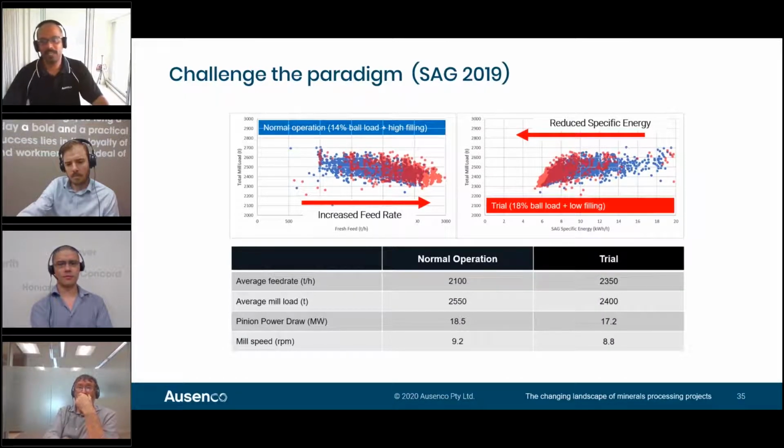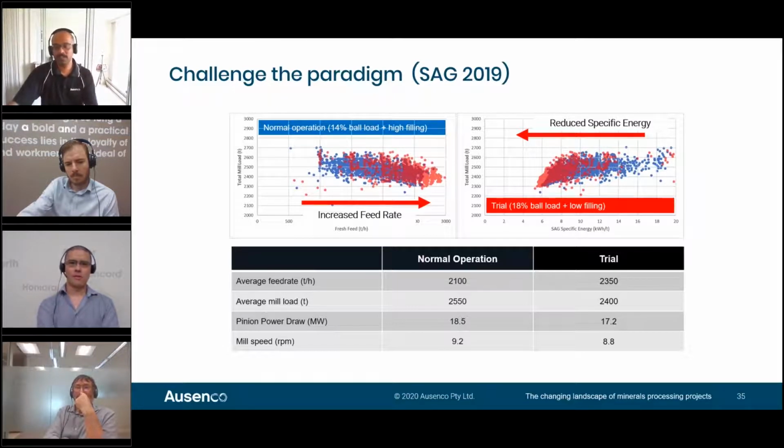So we trialed a higher ball load and low rock filling. We understood that there would be some increased level of liner impact, but we understood what the maximum operable speed should be. We quantified it, we calculated it, we quantified it with physical measurements, and then we operated and greatly improved the energy efficiency, and had the consequence of increased feed rate.